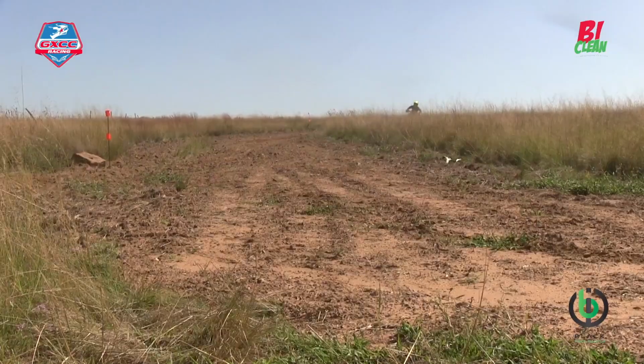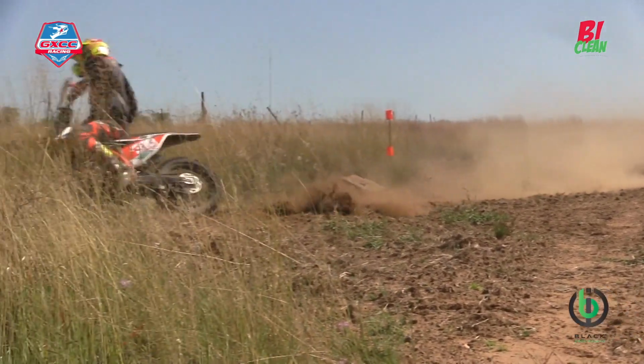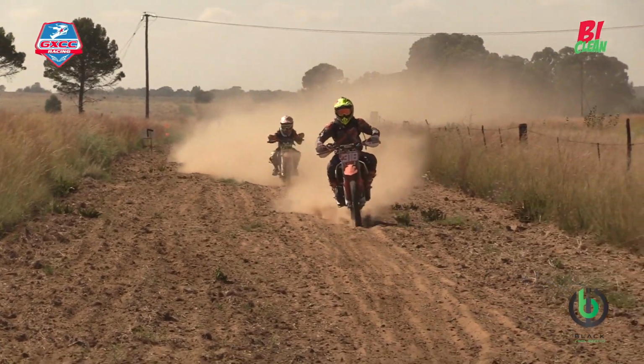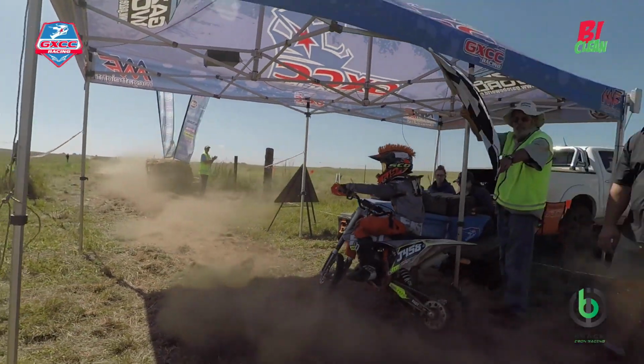And the win going to Keanu Visser, one of the riders who had his elbows up, banging bars early on with Thor Johnson. He came out clean and ran clean air and was the rider that dominated throughout the rest of the day's 2 hours of racing format.